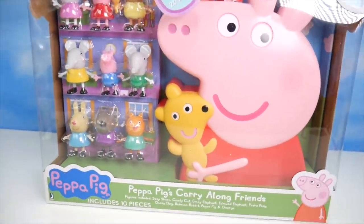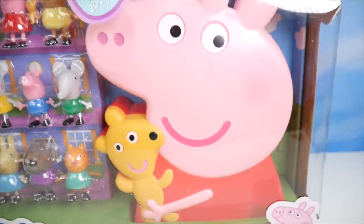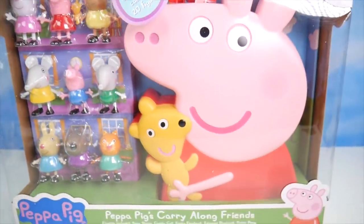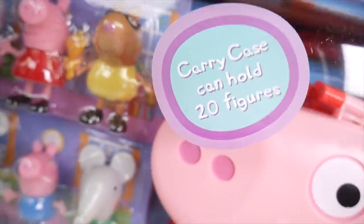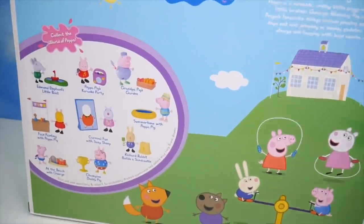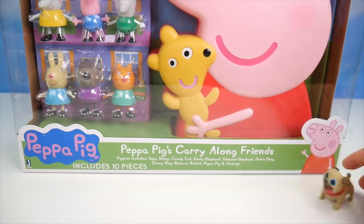Look what we have here from Peppa Pig. Peppa Pig's carry along. Wow, we can take Peppa and all her friends with us. Do you believe it? The carry case can hold 20 figures. That's a whole lot. Here's the back. You can have lots of fun and collect even more fun Peppa friends.